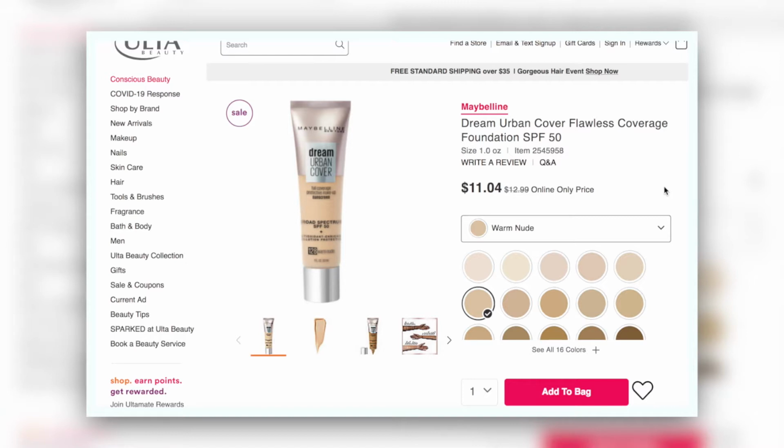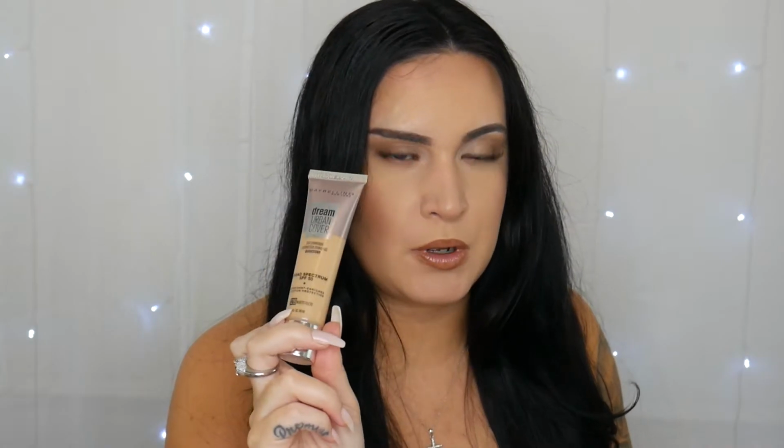This is the Dream Urban Cover Flawless Coverage Foundation with SPF 50, which is the reason why I've been using it all summer. Currently on sale for $11.04, original price $12.99. This is a full coverage protective makeup sunscreen, and I love that it's SPF 50. Now I got the shade Warm Nude, which is like a step down from Buff Beige, and it works pretty well on my skin even when I don't have a deeper self tan on.